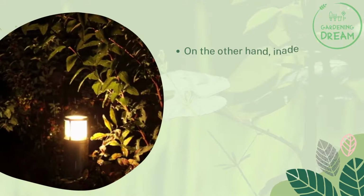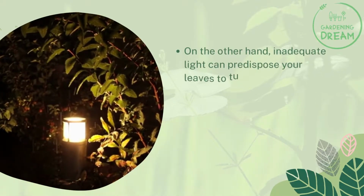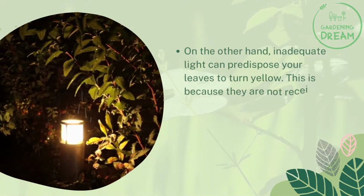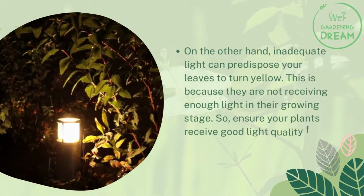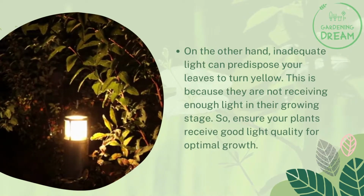On the other hand, inadequate light can predispose your leaves to turn yellow. This is because they are not receiving enough light in their growing stage. So, ensure your plants receive good light quality for optimal growth.